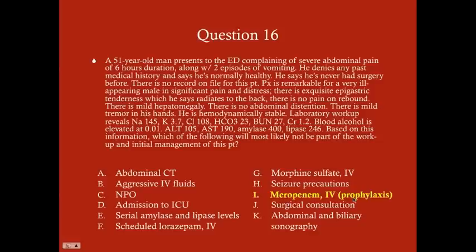Meropenem. We do not do prophylaxis for patients with acute edematous pancreatitis. That is a fact. It is not best practice. You may have seen it been done, but it is not best practice. So the USMLE will expect you to know that patients with acute edematous pancreatitis do not need to be on antibiotic prophylaxis.